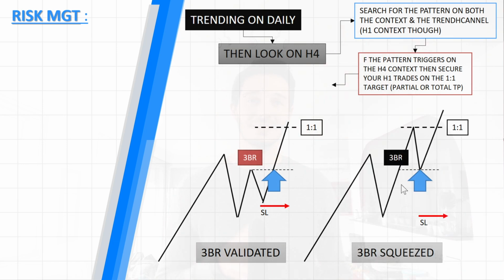Okay. The pattern has a variant, otherwise it would be too easy, okay? Sometimes the third range boundary would just be called squeezed, which means there is so much bullish momentum following the breakout that we don't even nearly trade the third range boundary. We just don't want to wait, and in that perspective, we'll get squeezed third range boundary levels. And in that perspective, there's always a pullback there.